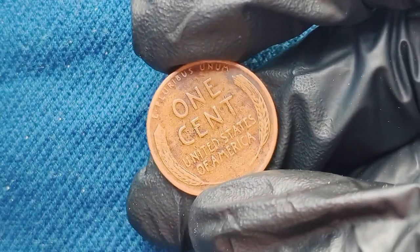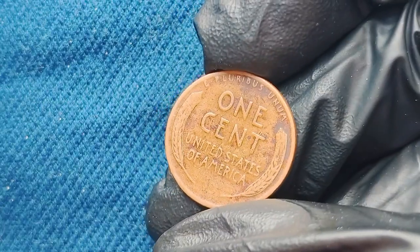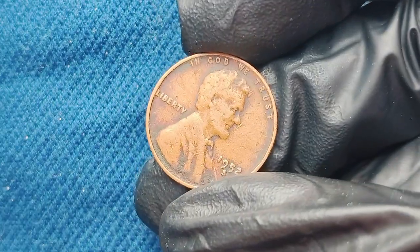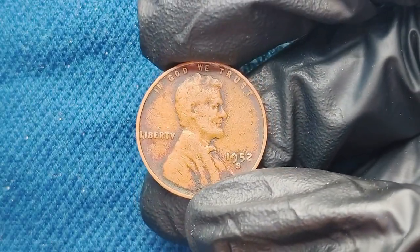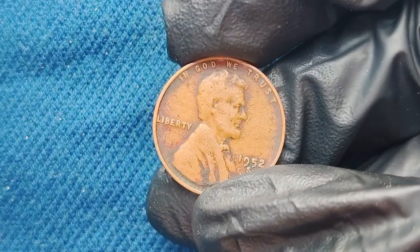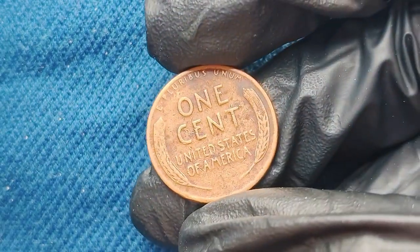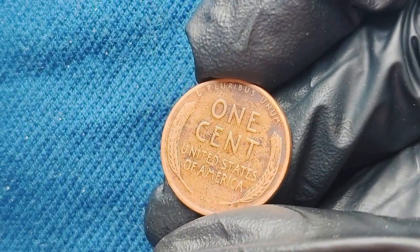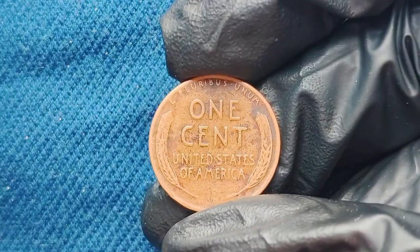And let's not forget the emotional component. Owning one of these coins isn't just about wealth. It's about being part of a story that stretches back generations. It's about holding history in your hand, feeling the weight of time, and knowing that what you have is rare, extraordinary, and in some cases, life-altering. It's the same rush a gold miner felt when he struck it rich, or an art collector felt when uncovering a lost masterpiece.